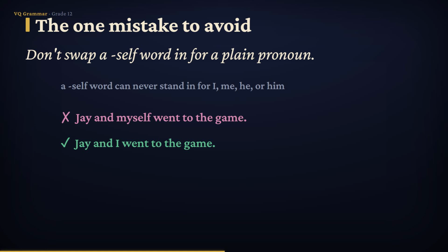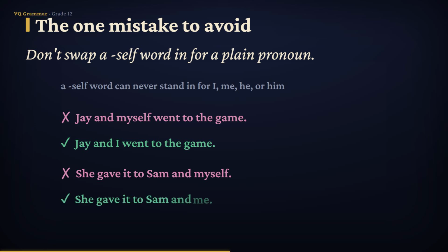Same thing in the object. She gave it to Sam and myself. Wrong again. It should be, she gave it to Sam and me.